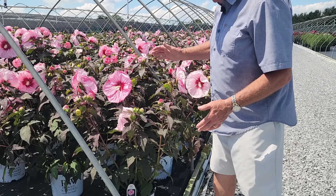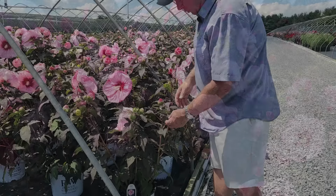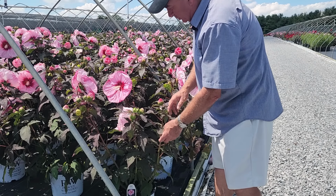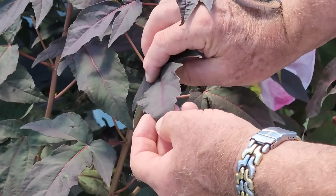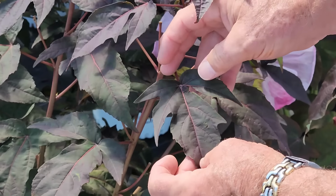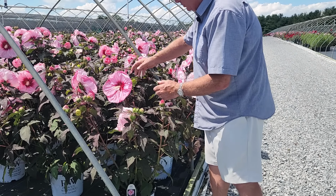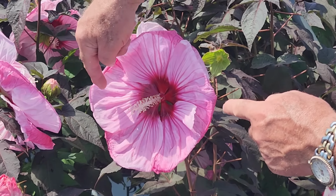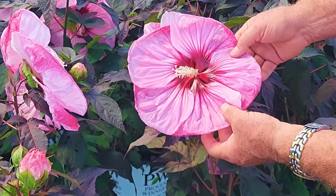Here is one that grows about 4 foot high by about 4 foot wide with this beautiful foliage, as you see, which has a bronzy purplish shade and lovely red veinings on leaves that look a little bit like a maple shaped leaf. Then when you look at the flowers here, you'll see that they carry these enormous big wide flowers here that can be as much as 8 to 9 inches or so across.